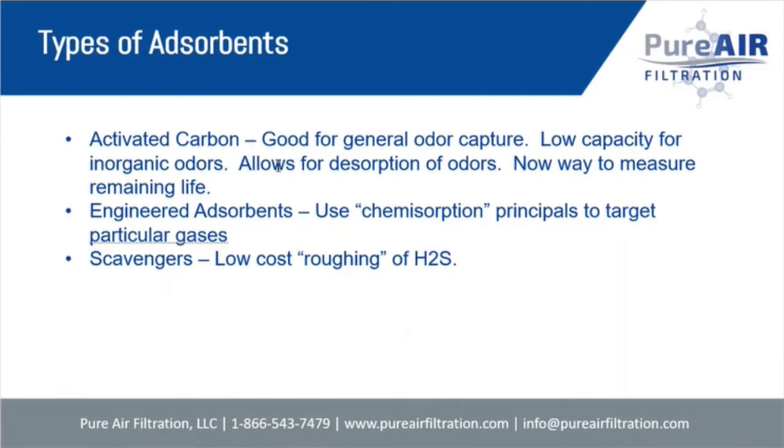Activated carbon is a great product, been around for a long time, but it's good for general odor control, and it's really good for volatile organic compounds because it attracts other carbon molecules. Volatile organic compounds have carbon built into them. They're really great. It's not very good for inorganic gases like hydrogen sulfide. It can work, but it generally has a very low capacity.